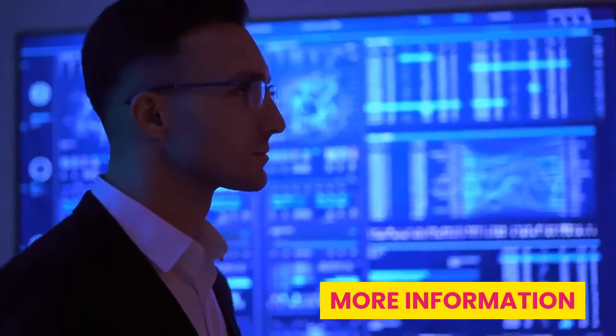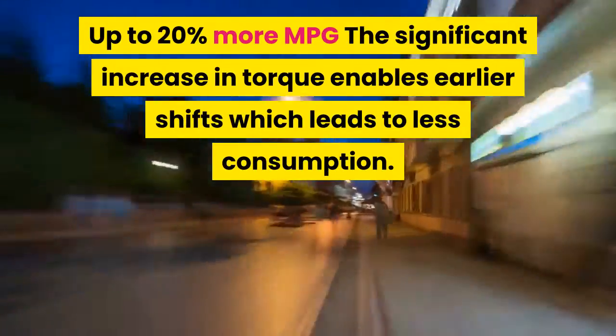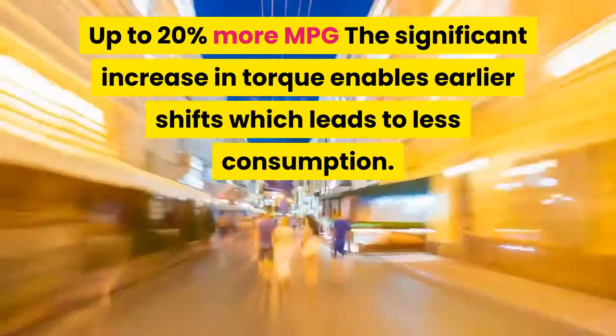More information. Up to 20% more mpg. The significant increase in torque enables earlier shifts, which leads to less consumption.